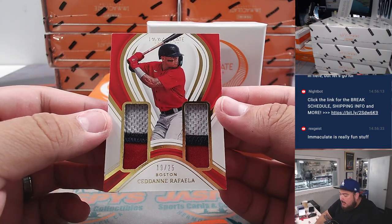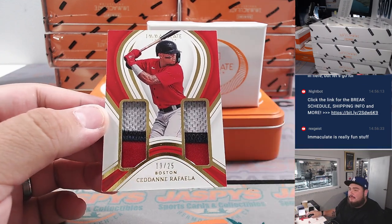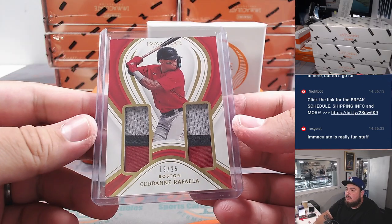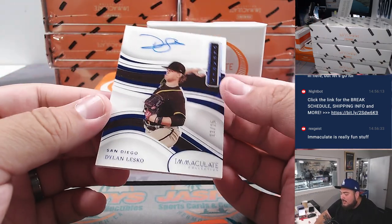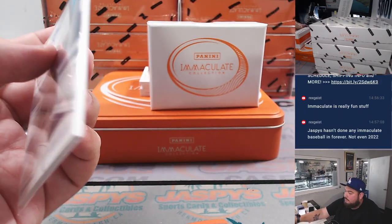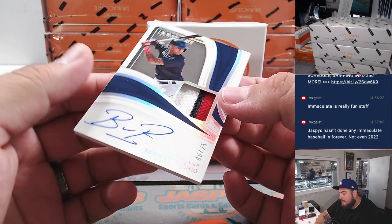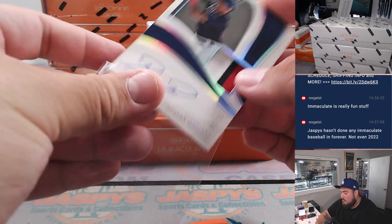All right, first one we got is Rafaela. That is out of 25 for the Boston Red Sox. Boston, that's going to Ryan M. We have a Dylan Lesko for San Diego Padres to 25. Cassandra with that one. We have a Brian Ruscio to 25. Three-color patch.